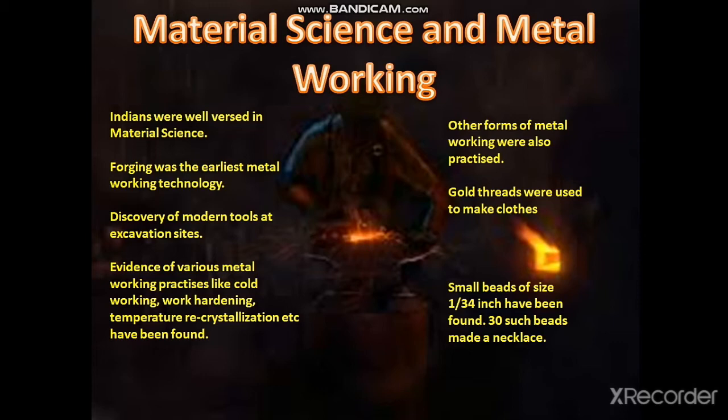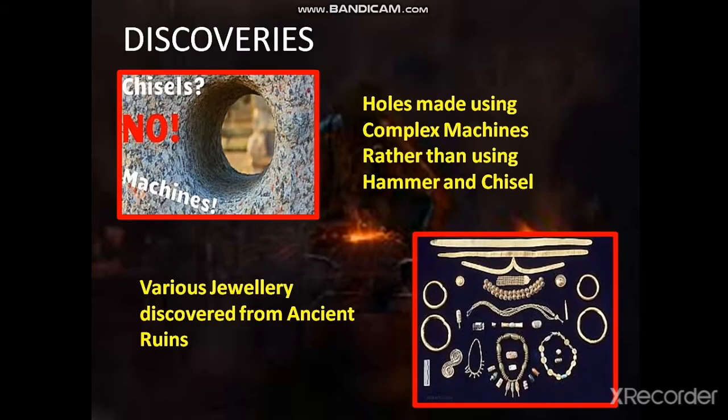Deep pots and pans were made by sinking technique. Cups and basins were made by raising technique. These are some related discoveries. These holes were made using complex machines rather than hammer and chisel. The second picture is of the various jewelries that were discovered from excavation sites. These jewelries contain necklaces made of 1/34 inch diameter beads.